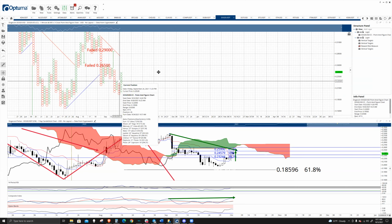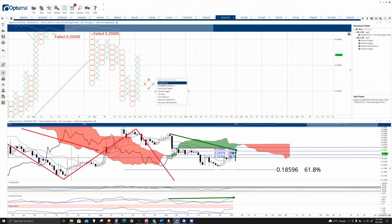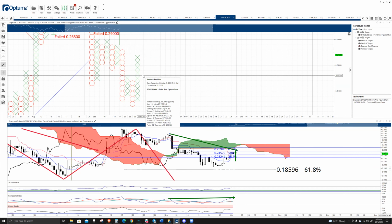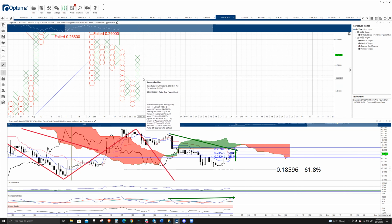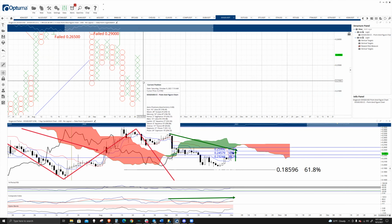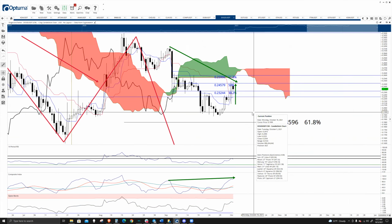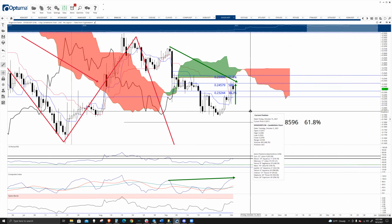In the point and figure chart, it's kind of a sloppy looking chart. This is technically what you would call a pole pattern. Market makers will look at entries at a break of the 50% range of this current column of X's, so they would look at short opportunities at the 22 cent even range. Dogecoin has a little bit of a road ahead of it to convert to a full-on bull market.